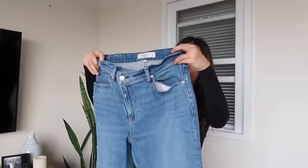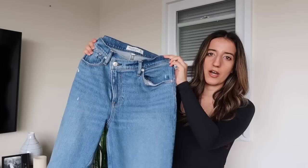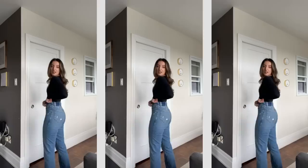I think this is a straight jean. Again, will be linked below. What drew me to it was this asymmetrical button situation. Very different, but not different or trendy in a way that I feel like once this trend has passed, it's unwearable. I love the wash in them too. I think this is great, not only for winter, but will carry over really nicely to spring.